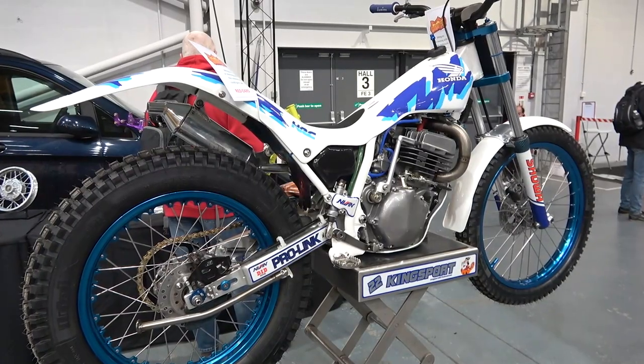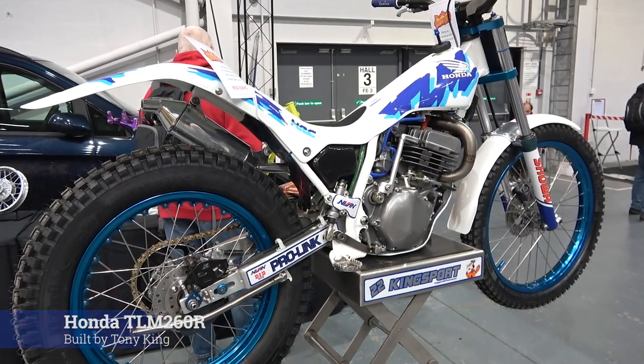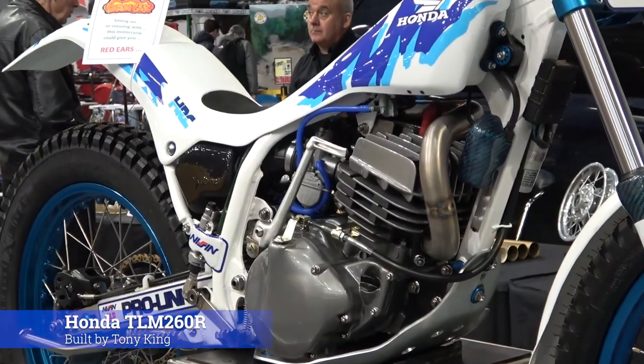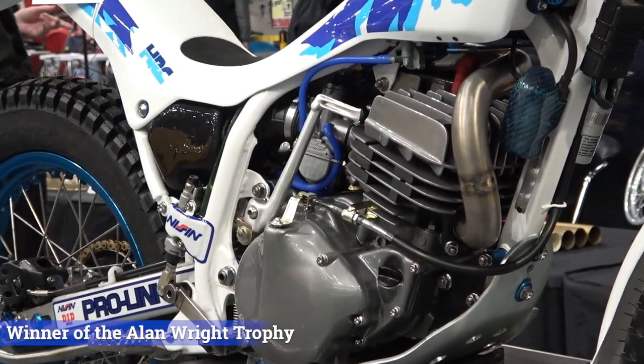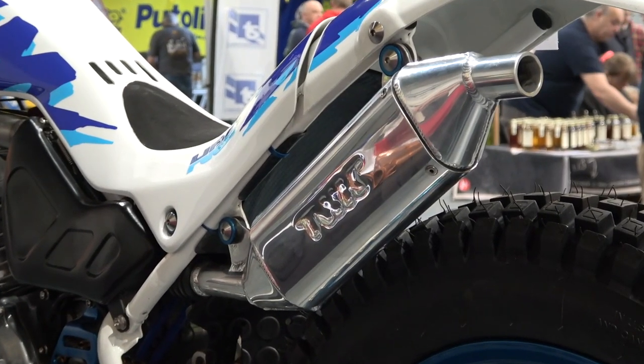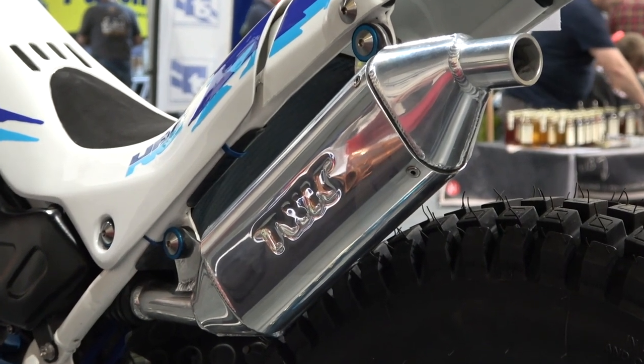My favourite bike at this year's show, this amazing Honda TLM 260R built by Tony King. The attention to detail that Tony puts into these builds is incredible. Well done, Tony, an absolute beauty.